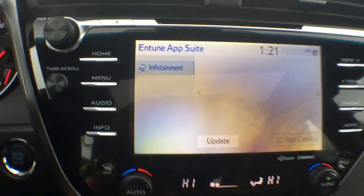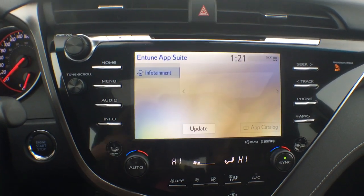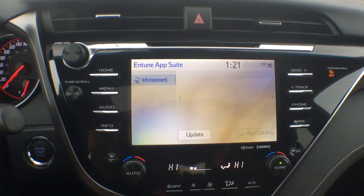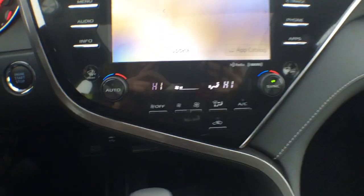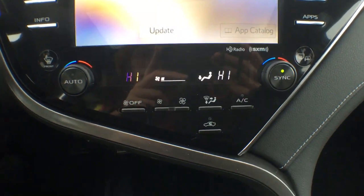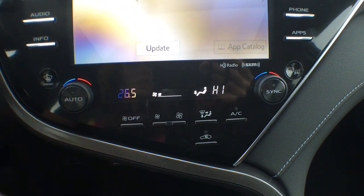I'm not going to activate it because as soon as you activate it, all the free trials of certain programs will get used up. But there's tons of cool stuff in there. There's navigation systems, there's stocks, there's weather, there's just all sorts of cool stuff. If you haven't looked up Entune yet, definitely something to research. Just underneath that screen, we do have our dual zone automatic climate control. So as long as this button is turned off of sync, you can change the temperature from the driver's side to the passenger side in this vehicle.